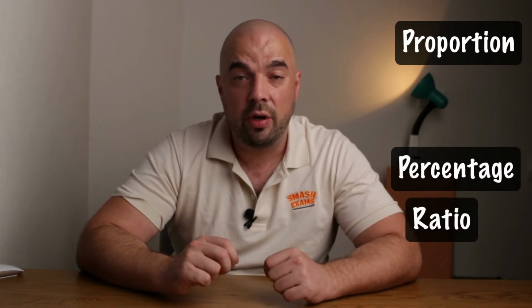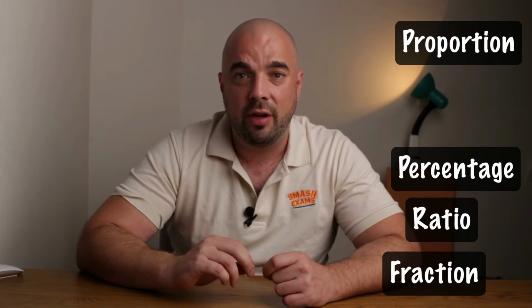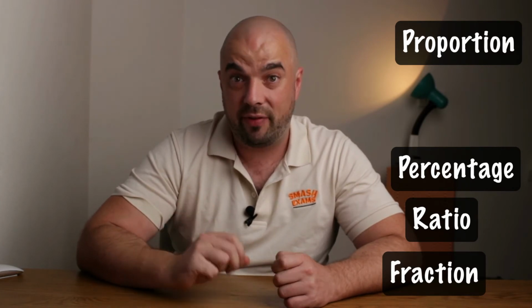Number 4, quite often in the question you'll be asked to find the proportion of something. So if it says proportion in the question, you need to look for its synonyms in the reading passage, which may be percentage, maybe ratio, or even fraction. You can also be looking out for numbers when you're skimming and scanning if it says proportion.